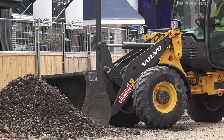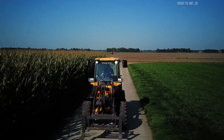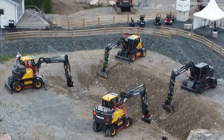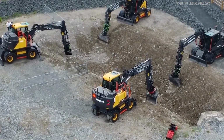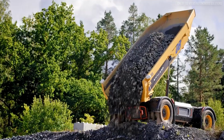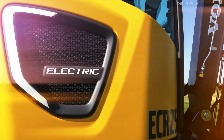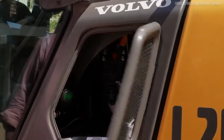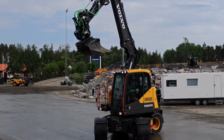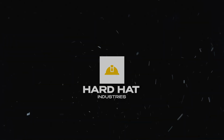The question isn't whether electric construction equipment will work, it's whether the industry is ready for what comes next. Because what Volvo is building isn't just cleaner or quieter, it's fundamentally different. And depending on who you ask, it's either the future of construction or a massive, expensive mistake. Today, we dig deep into Volvo's quiet takeover. This is Hard Hat Industries.